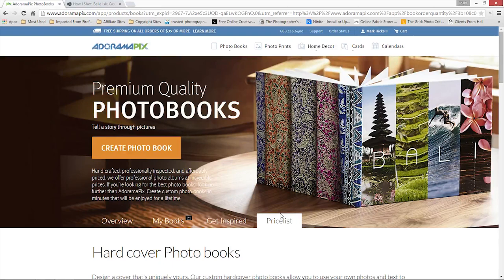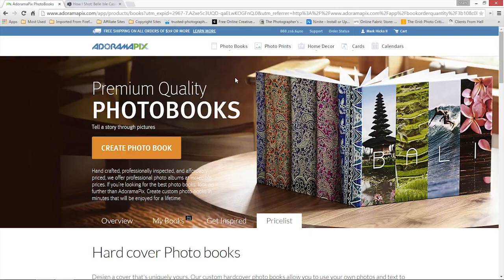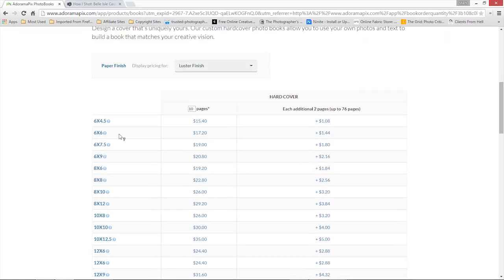How much does it cost to make a calendar? Well, that's what I was going to show you real quick. They give their prices on everything. So if you're ever curious what something's going to cost, like I clicked on the photo books, went down to their price list, and they give me the breakdown on paper finish and the different sizes. You can see that a 6x4, 10 pages is $15.40. That's probably the least expensive option that they offer to get started.